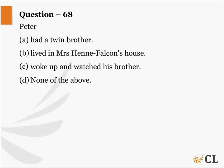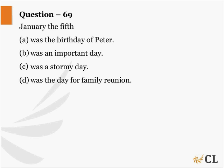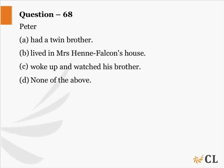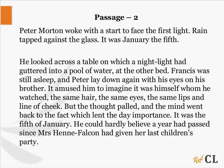Okay, I'm moving to 69 now. That's fairly easy. It is saying January the 5th. What will the answer be? Let's get back to the passage, from the lines that we left after that. But the thought palled and the mind went back to the fact which lent the day importance.